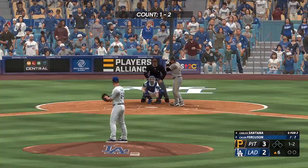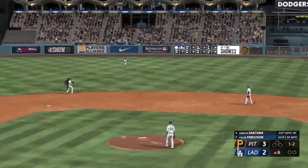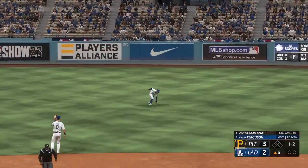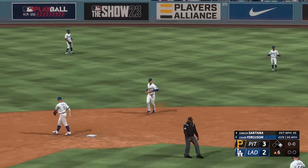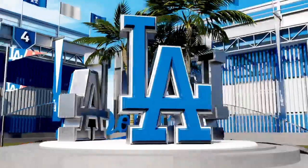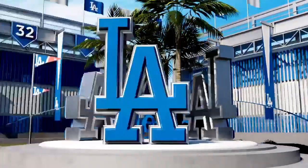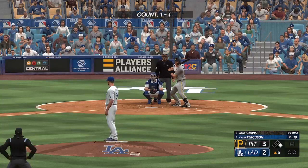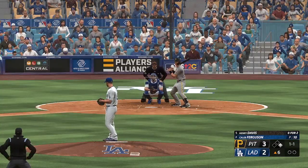Digging in, Carlos Santana. The other way, and he beats the shift. Really nice job, a two-strike hitting in that at bat. Just a simple ground ball the other way that had eyes on it, man. Sometimes that's all you need to do. Just let the ball travel, put the ball in play, and just hope it finds a hole.